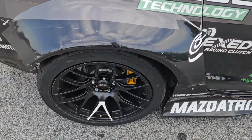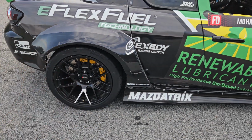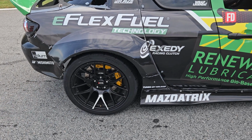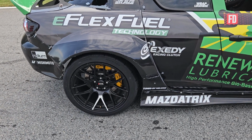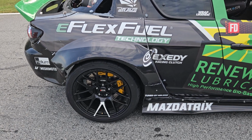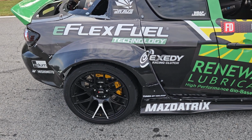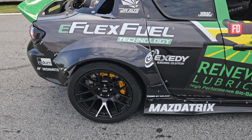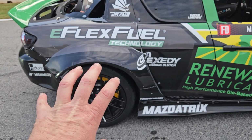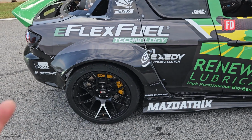Not that squishy, but as we get into competition, I think most people don't realize it, but we'll actually run these big tires that are street tires. That's part of the Formula Drift series, kind of street compounds, but we'll run them down into a PSI range of 12 PSI to help the tire dig into the ground as you're drifting along.